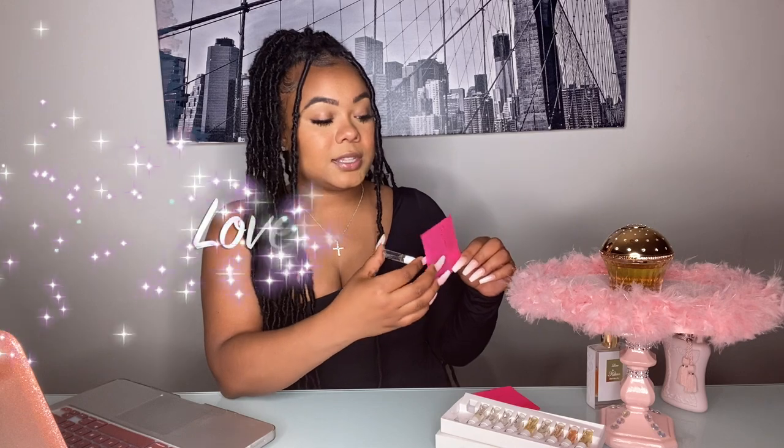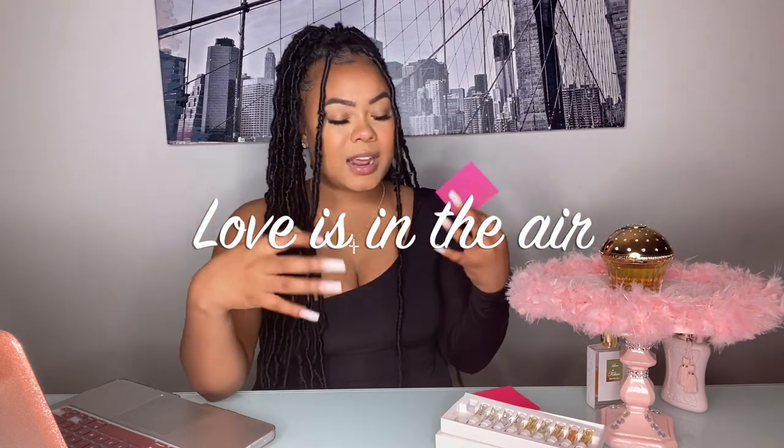The last one is another very popular one. It is Love is in the Air. The ones that I've heard the most raving about in fragrance reviews have been Benevolence, Passion de l'Amour, Hauts Bijoux, and this one here, which is Love is in the Air. So let's see what the hype is about.